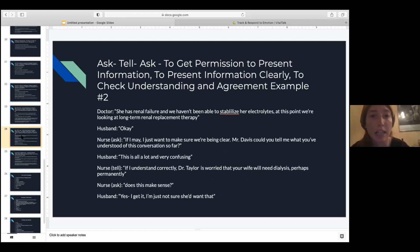And then this would be one for in a family meeting. So the doctor could start off with saying, "She's got renal failure. We haven't been able to stabilize her electrolytes, and at this point we're looking at long-term renal replacement therapy." And the husband might say something like, "Okay, that sounds good."